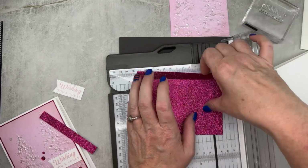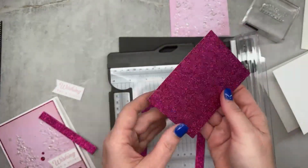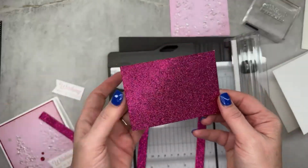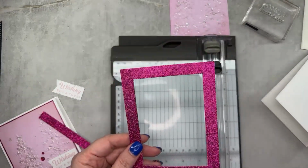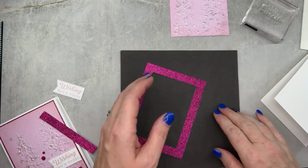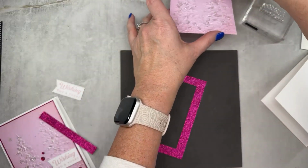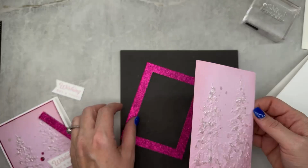And putting it behind something is basically putting baby in the corner. Okay, so now I have that piece that I can use on something else, and we will create our frame with that. And no sparkles were harmed during the filming of this video. Okay, this is not quite dry.